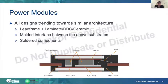And one of the key areas in the future that we see will be modular packaging. So power modules where all the designs are trending towards a similar architecture. Now at a system level, it's more integration design with lead frame or laminate combined into one package. You have lead frame, laminate, or a ceramic substrate. It has a molded interface between these substrates, and passive components or other package discretes are being integrated into that package. Now at a module level, with all the heat generated due to power switching, dual side cooling is becoming a popular solution also. At a device level, IGBTs and silicon carbide are integrated into these modules as new materials.